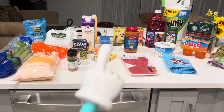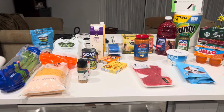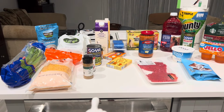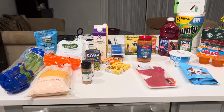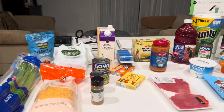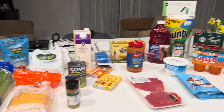Oh, hi, Pointy. I'm glad you could join us today. So it's Friday. I got this done right after work. And then tomorrow I'm going out with a friend, hanging out with her for a little bit. And I thought maybe we could make a pit stop over at Target and get a couple more things that I need. So let's get into it.